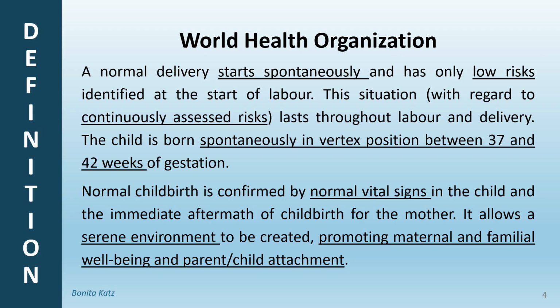Going on in this definition, normal birth would have to occur between 37 and 42 weeks of gestation. Normal vital signs during and after birth are also considered a part of a normal birth. A serene and parent-child attachment are the only nods to the psychosocial aspects of birth in this definition.